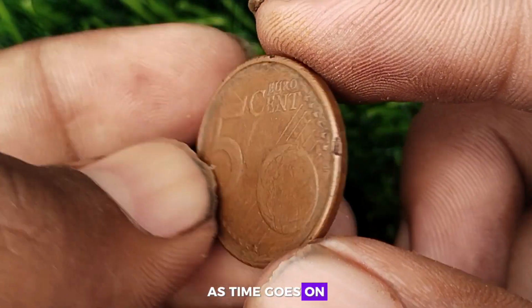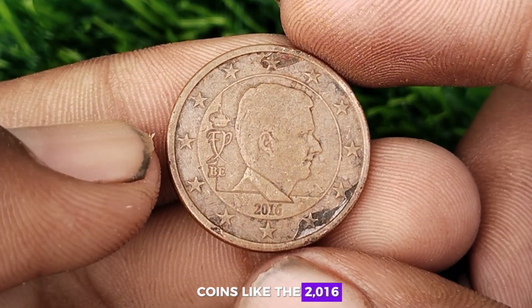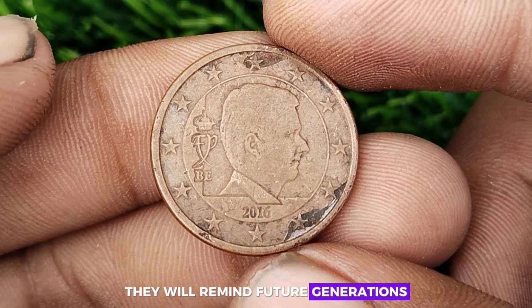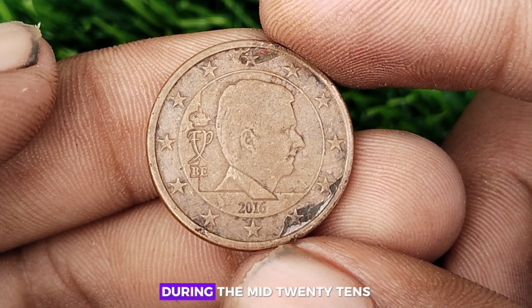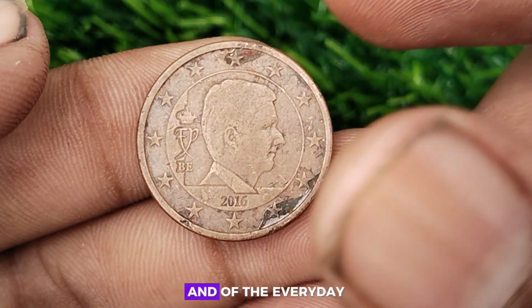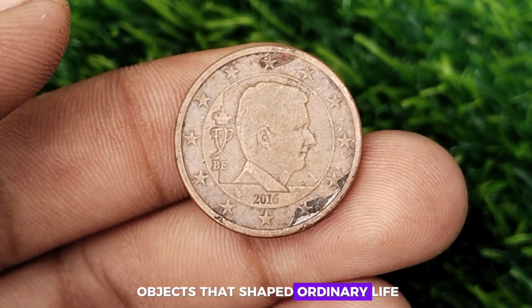As time goes on, coins like the 2016 5-cent will remain historical markers. They will remind future generations of how Europe looked and felt during the mid-2010s, of the economic and cultural climate of that time, and of the everyday objects that shaped ordinary life.